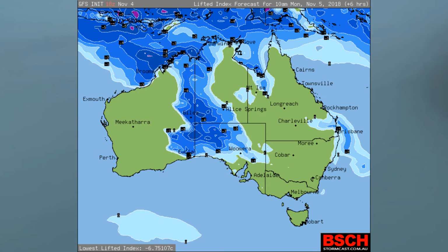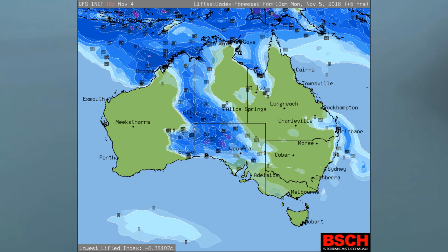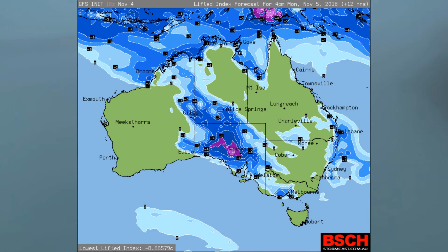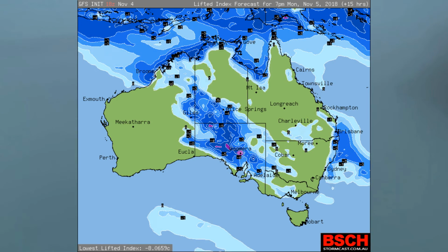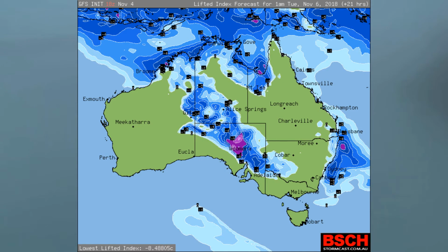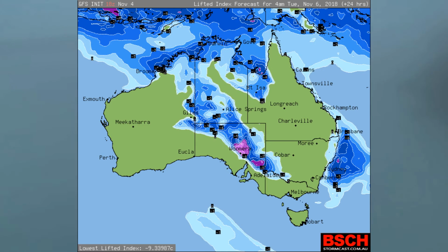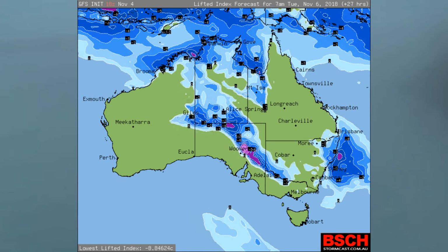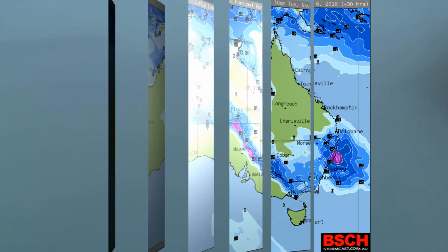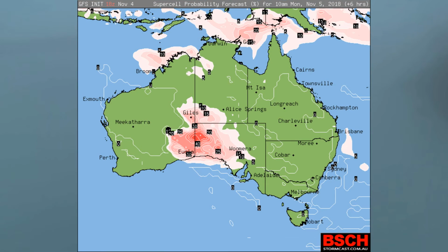Now we have a look at the latest instability outlook. That is from 10 AM through to the same period Tuesday. And you can see where the intense activity is going to be, the area in purple and the bright area within it. The supercell probabilities.